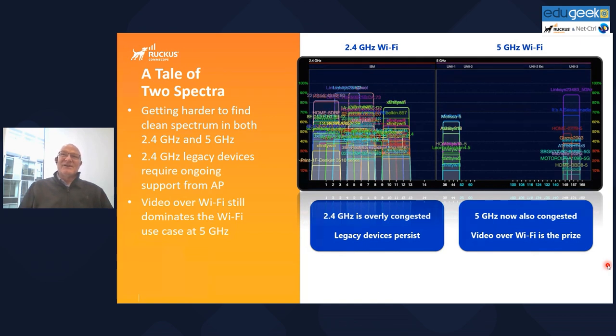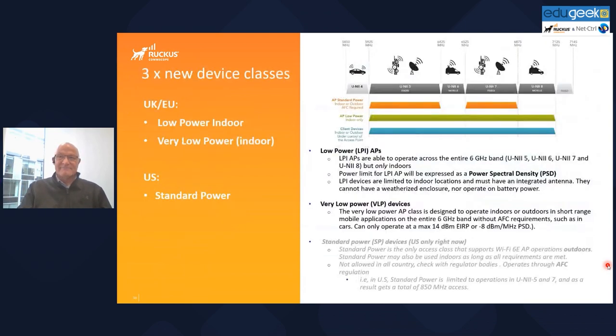So for those legacy devices, you still need to provide 2.4 gigahertz in many, many cases because of legacy devices that are low cost and only feature 2.4 gigahertz. It might be things as simple as Sonos speakers or other low-end IoT devices that primarily connect to 2.4 gig for reason of cost of device. But if you can spread these devices around those different bands, you get greater benefits. And of course, 6 gigahertz adds to that.